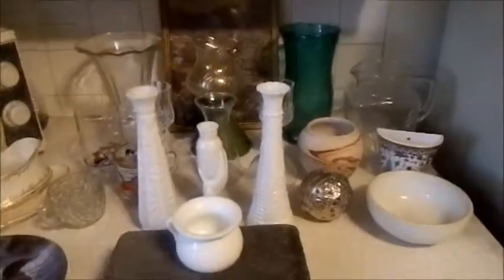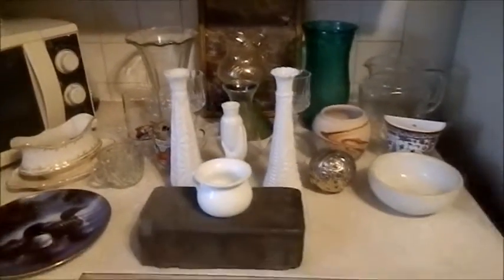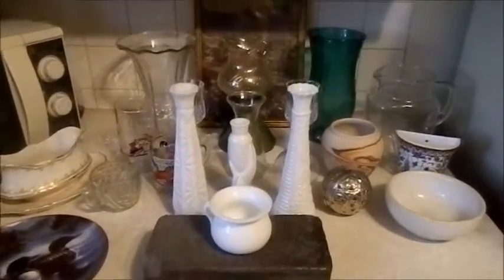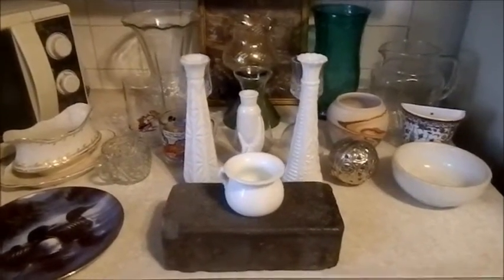Well, hello everybody. I made a few finds this week. It wasn't a spectacular take, but I found some pieces that I thought were pretty interesting. Most of these were from a church giveaway, and one or two were from a garage sale.